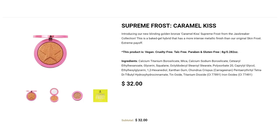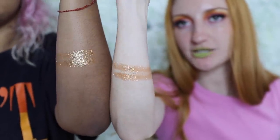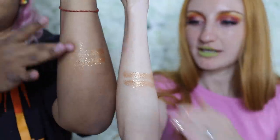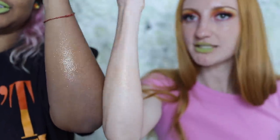Oh, we've got this little skin frost. Caramel Kiss. Okay. Oh, it's more subtle than it looks in the pan. It's very chunky glitter. That's quite nice. I don't know if I could pull that off on my cheeks. This could be a good eye topper possibly for me. It's a little too glittery, huh? But then we're putting it on straight. If you blend it out, yeah, maybe. That's very true, Tiasha. Oh, that's much nicer. Yeah, okay.